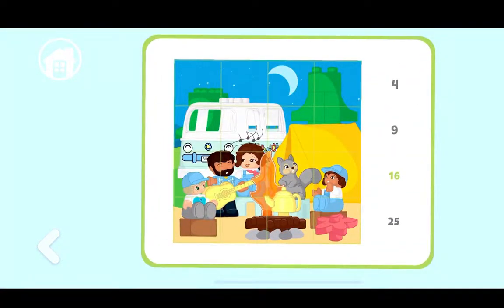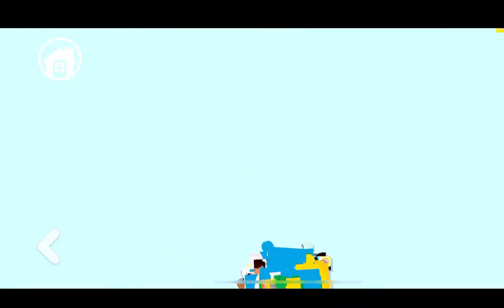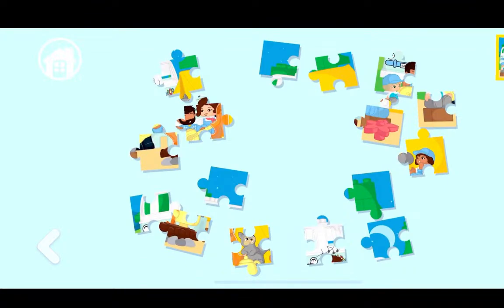Oh, and here we can assemble the puzzle. Let's choose how many pieces to divide the picture. 4, 9, 16 or 25. I think I want to take 16 pieces. And now we need to collect all the pieces into a picture. Let's do it.